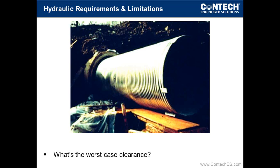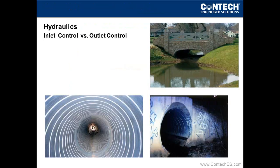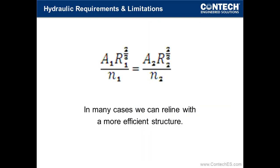First of all, hydraulics. Most of the time, slip lining projects come down to hydraulic capacity and whether that's going to work or not. What we've found in our experience is somewhere in the 65 or 70% of the time range, there's a hydraulic option that will work. Occasionally, it may be as simple as beveling the end in the event that a structure is operating in inlet control, or it could be as simple as providing a smooth interior structure versus a corrugated or rougher interior that was used as the original construction.